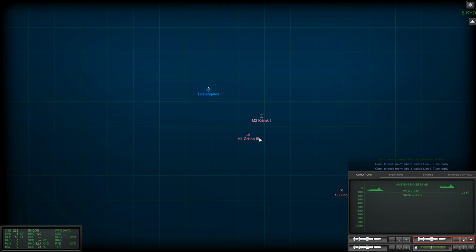There's the Grisha and the Krivac. Range 18,000 yards. These guys should not have too much opportunity to return fire. They are, however, quite close. So I'm going to set these guys on a narrow track. Narrow seeker cone. One more ESM scope or ESM check.